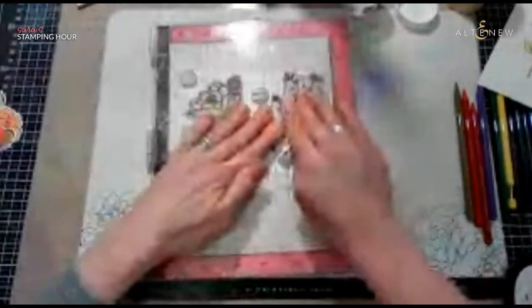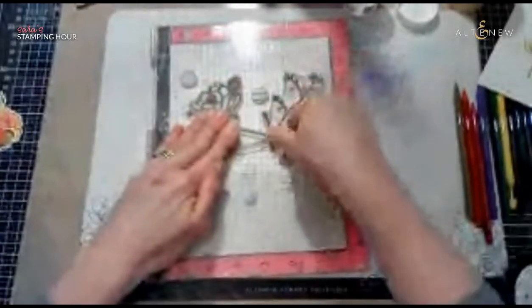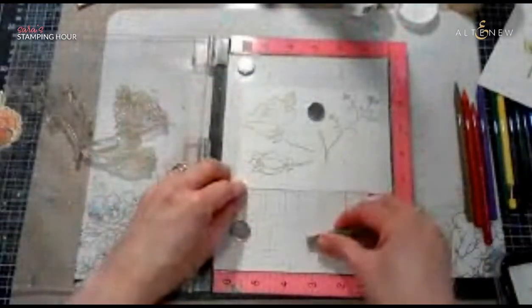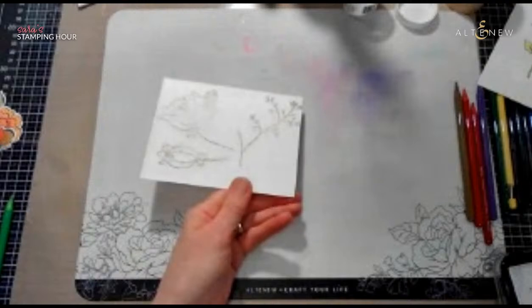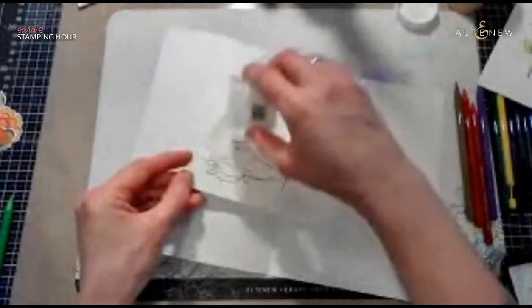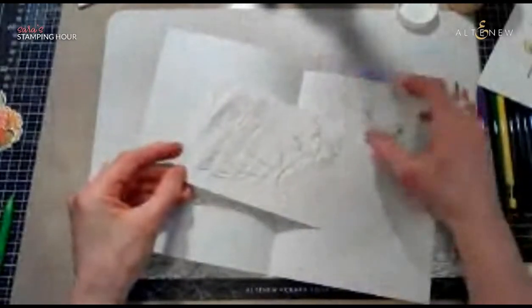And I can see some areas that I didn't get perfectly done. Okay. And again, quickly, so this is our last embossing. Get my piece with a clear embossing on here and then add this on here. Tap that off and funnel this back in.